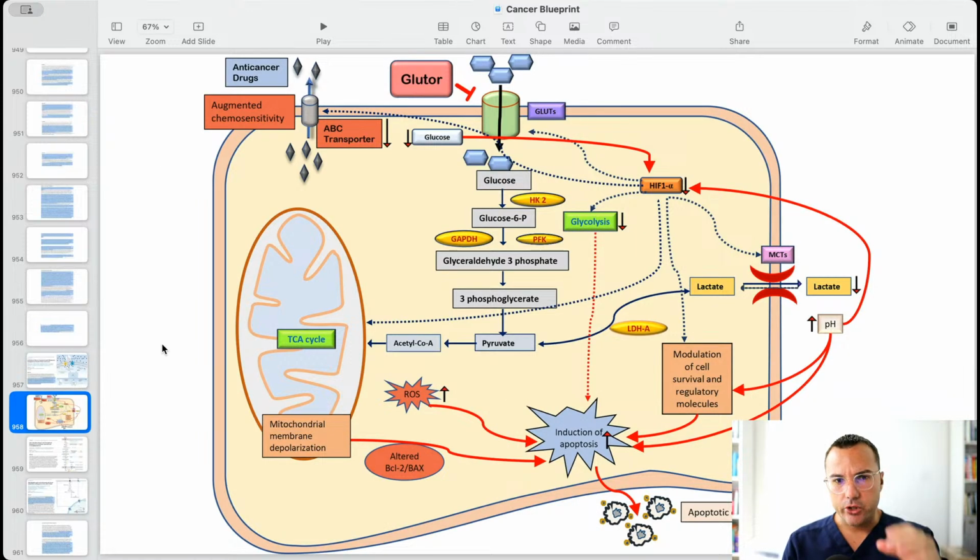All right, this is another cool graphic of Glutor. Basically, you're seeing here the GLUT transporters. These hexagonal structures are supposed to be representing glucose molecules, and Glutor is blocking the transporter here.